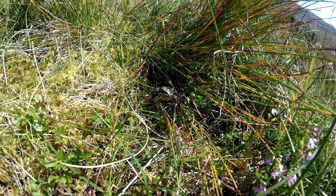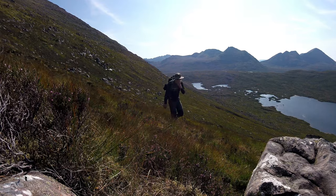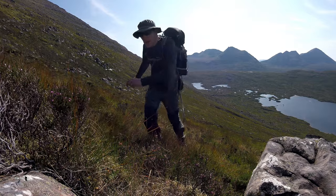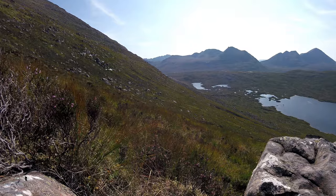Jump. Plenty of frogs up here. Must be Corbett bagging like me. Jump! Only way is up for you and me now. Forgot who sung that now. I'm leaving the frog behind. It was one last push up onto the bealach.